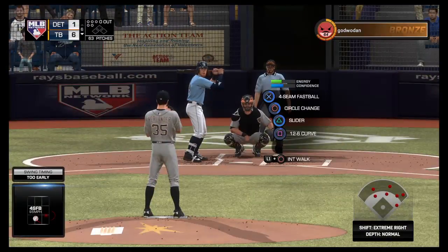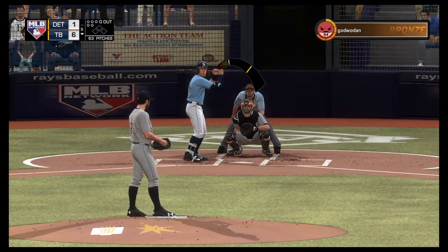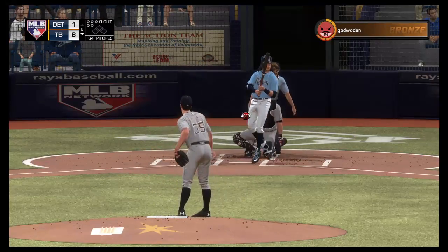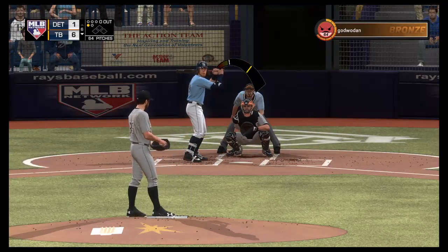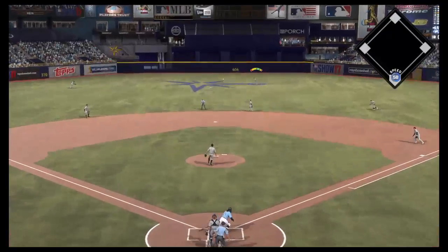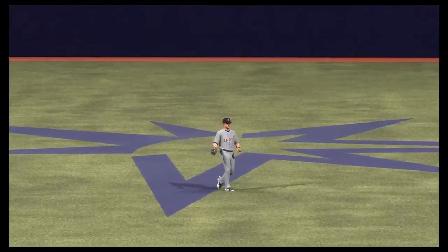Stepping in and ready for another shot, Colby Rasmus. 0 for 2 here to start the afternoon. Designated hitter, Colby Rasmus. And this ball's going to find the seats down the left field line. Foul, strike one. Line hard to center field. Lowe is there, and he has it for the first out.